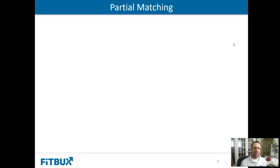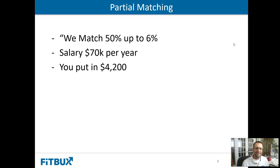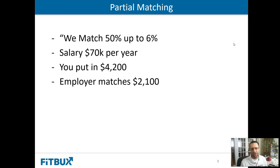Now, you also might see something about partial matching, and you might hear a phrase along the lines of, we match 50% up to 6%. Again, going back to $70,000 a year in salary, that means that if you put in $4,200 per year, your employer matches $2,100. So they will match 50% of your contributions up to 6% of your income. So again, we went through matching and partial matching.